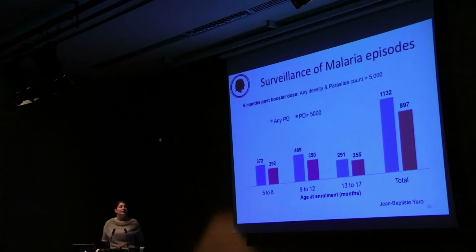And if you needed any convincing of why a malaria vaccine would be a useful tool in this part of the world, this is our malaria surveillance data from this region. So this is the number of malaria episodes in Banfora in the 6 months following on from vaccination with adeno and MVA. So this is a cohort of 700 children, and within those 700 children in 6 months, we had 1,100 episodes of malaria. So that's approximately 1.5 per child. And these are infants aged between 5 and 17 months, which is a frightening burden of malaria.